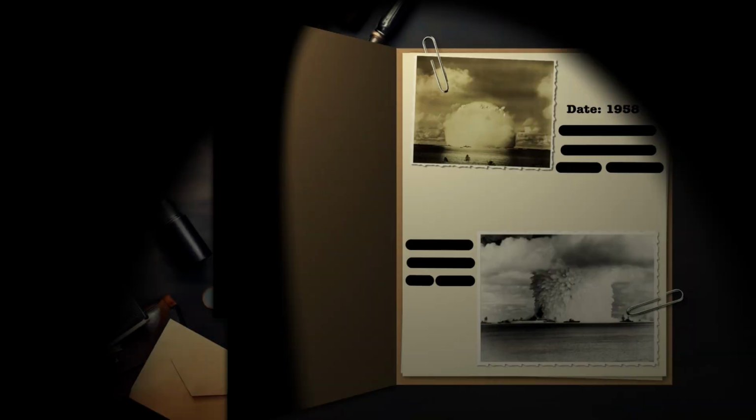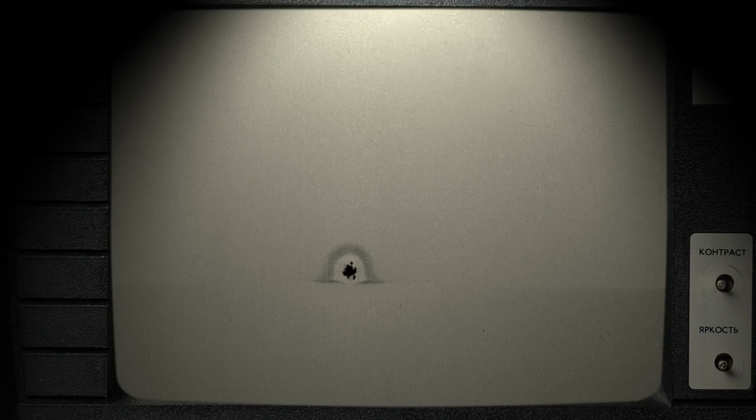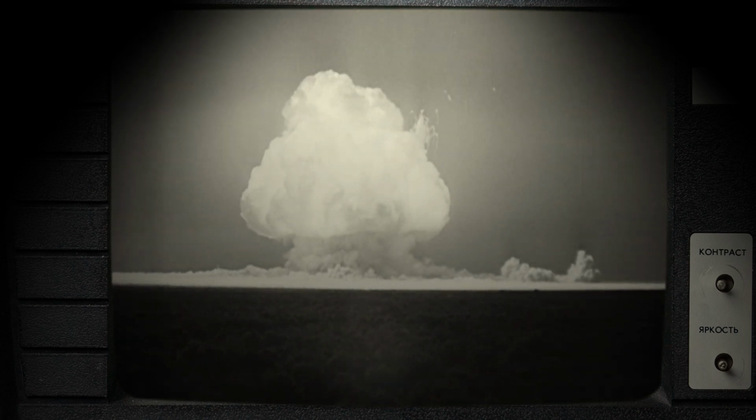The first set of tests of the Christofilos effect were known as Operation Hardtack. They were conducted at the Pacific Proving Grounds between April and August of 1958. During the 5-month span, 35 high-altitude nuclear tests were conducted. Nuke was the first high-altitude test performed.